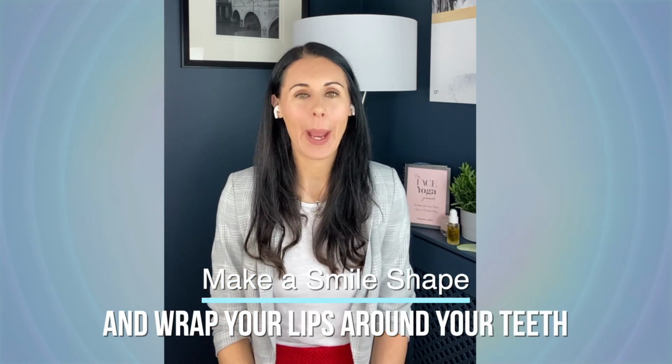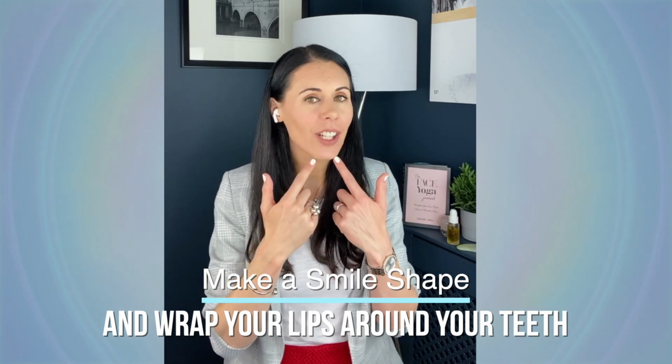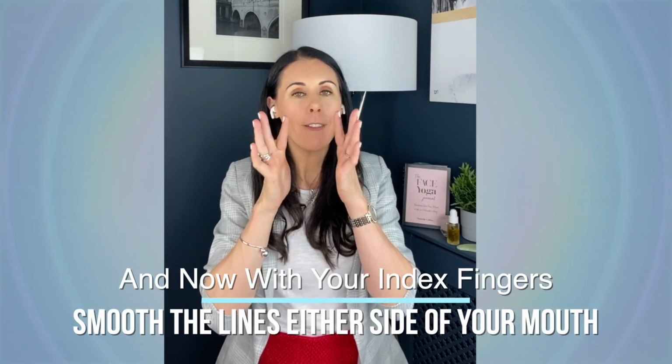So this next one again is from my book, The Face Yoga Journal. So we're going to go like this. So it's a smile shape, but we're wrapping our lips around our teeth. So we're going, and you can see here, particularly with me, lines are created in this area. Now with face yoga, you don't want to see any lines created. We're doing the complete opposite. We're doing techniques which reduce lines. So use your fingers and just smooth those lines out in whatever way feels best for you.